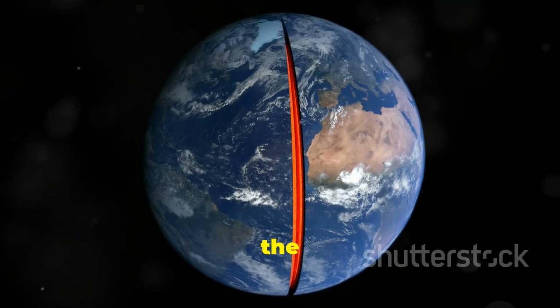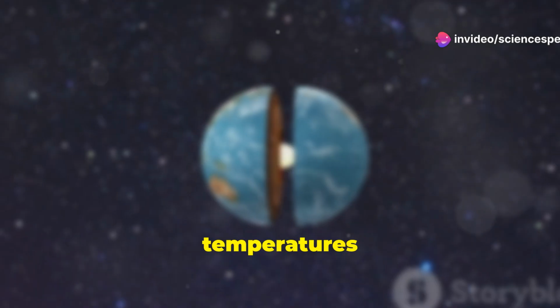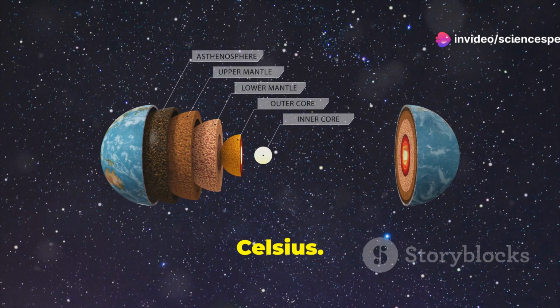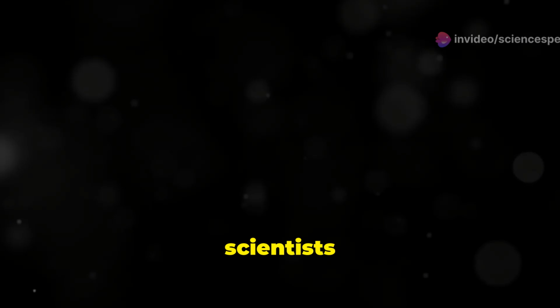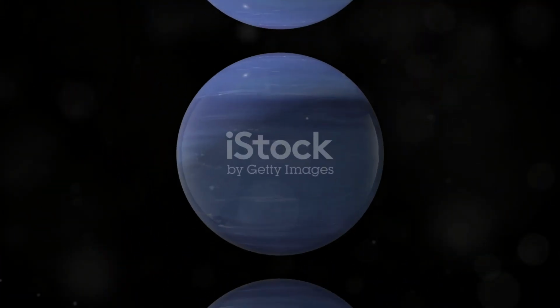At the boundary between the crust and the mantle, known as the Moho, the temperature jumps significantly. By the time we reach the lower mantle, temperatures can exceed 4,000 degrees Celsius. Despite the extreme conditions, scientists have learned a great deal about the mantle by studying seismic waves from earthquakes.